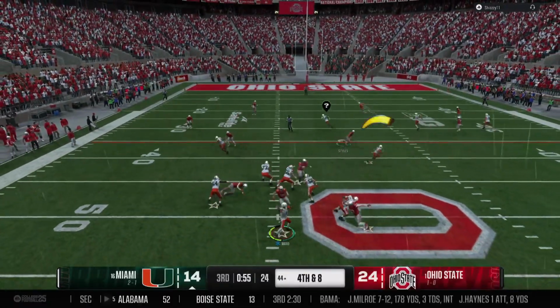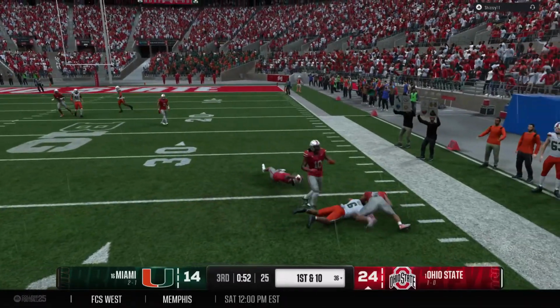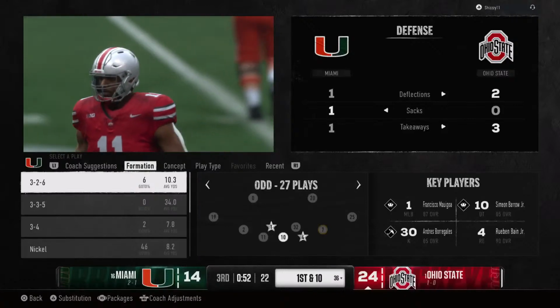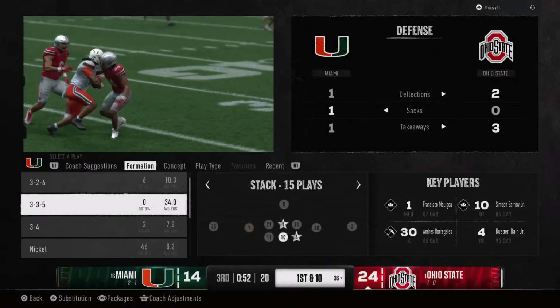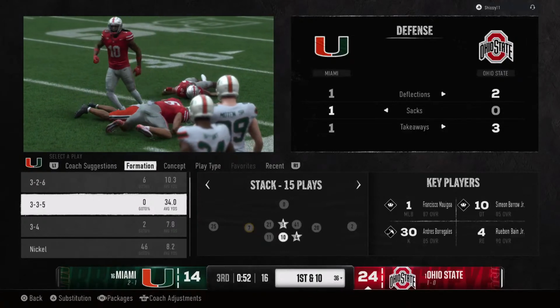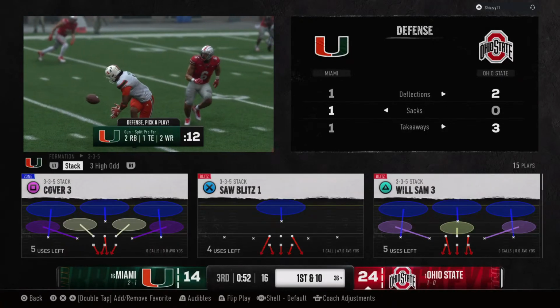On 4th down, trying to find his man. Trying to pick up the first out of the backfield. Will not get there. A 4th down stop. Love the coverage on defense there. 4th down. They were ready for the pass. You saw in the back end, great job being in position to make that play. And now their offense is coming on the field.